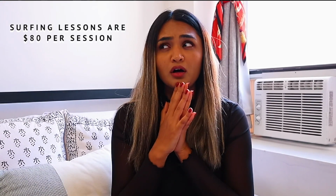Another thing that I did in San Juan was learn how to surf. It was so much fun, such great physical exercise, and it was so challenging. I really enjoyed learning how to surf. There are surfing lessons. They're a little bit expensive. They're like $80 for about 2 hours, but we only took one surfing lesson, and then you're able to rent out surfboards on your own for like $20 for 2 hours, and then go out on your own if you want to practice and stuff. So I recommend doing that.